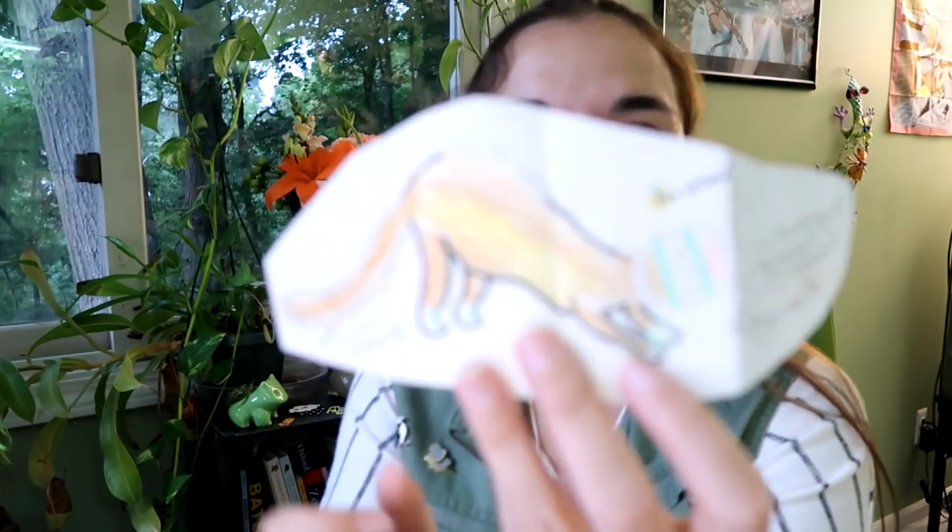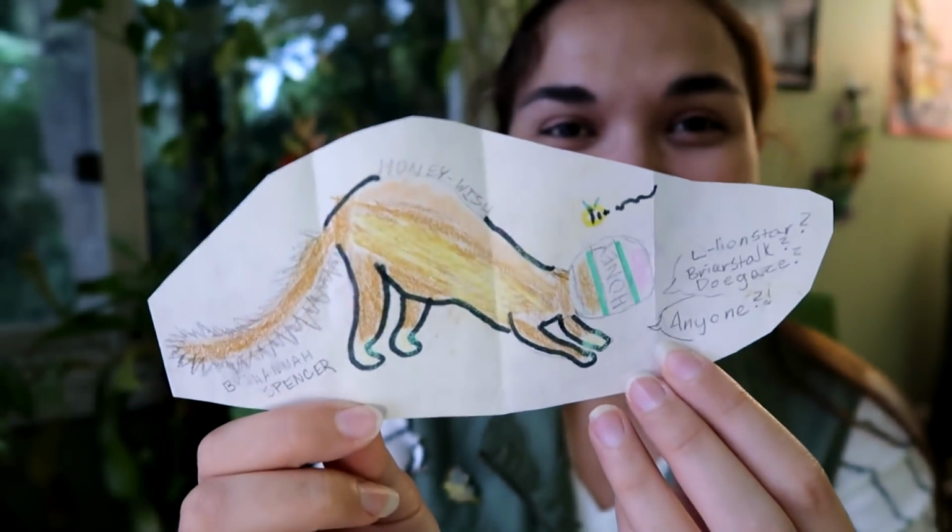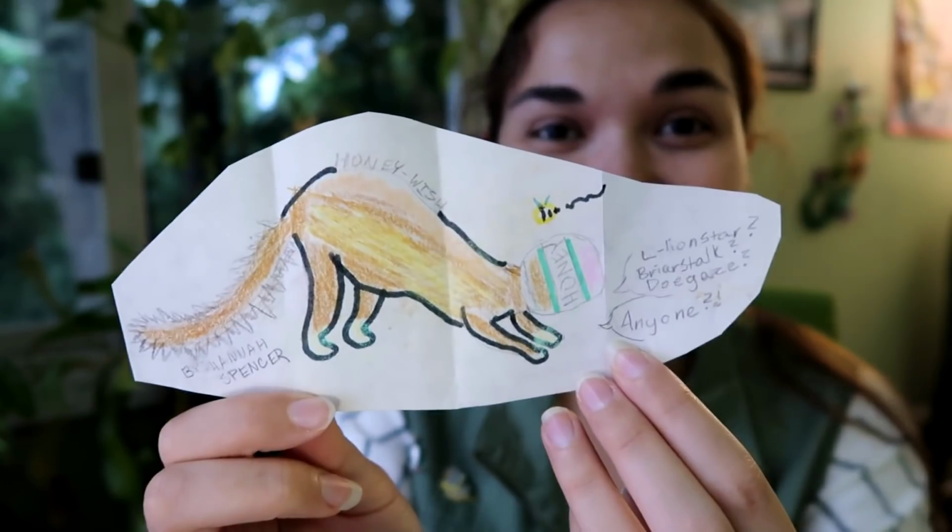And then I love this drawing of Honey Wish. This is the most adorably cute drawing of Honey Wish we've ever gotten. Look at this. Honey Wish with her head stuck in a honey jar. That's kind of what she started as. She's become such a more serious character. But when we first started the series, I was like, yeah, why not? That sounds fun. That sounds cute. That's what she was like. The kind of cat who would get her head stuck in a honey jar.